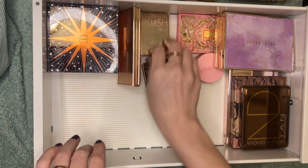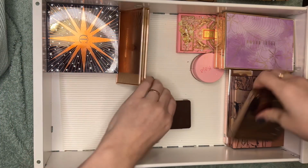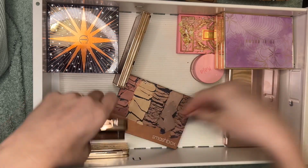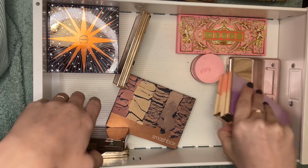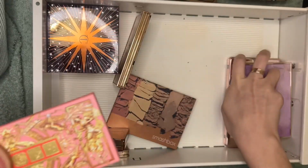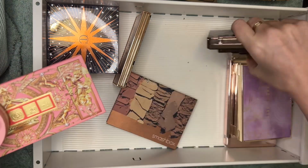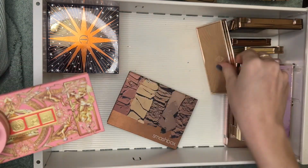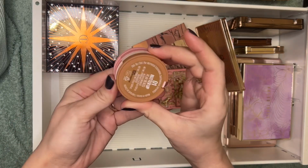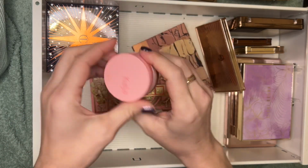Let's see. I have a lot of Natasha Denona. Don't want to blind you. I have Bobbi Brown and let's do Pat McGrath and Kaja. And Smashbox, since those are like my one-offs. So the Kaja stack I have in 01 Butter Up.